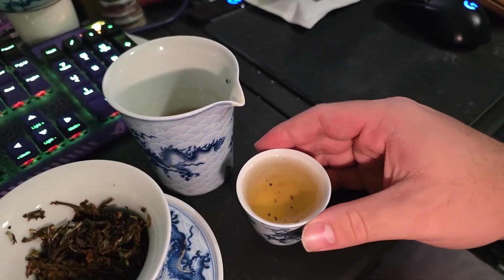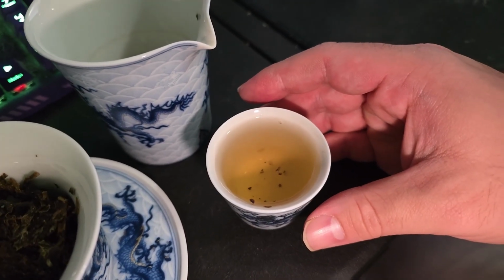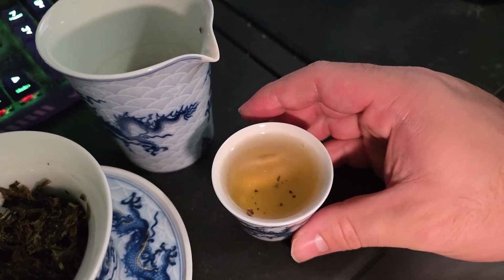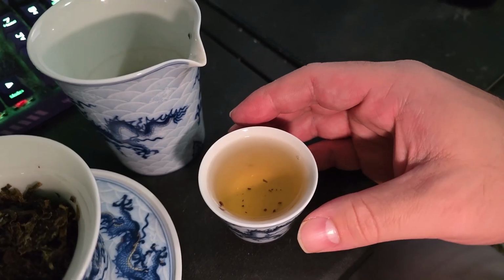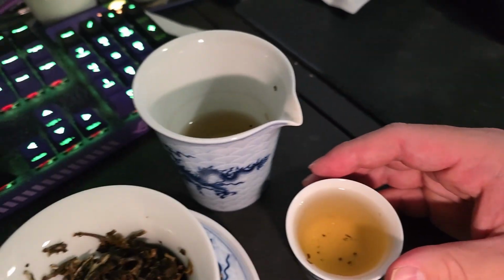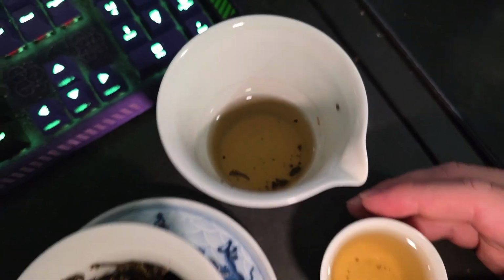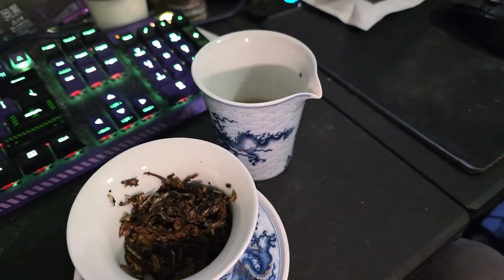Good enough. We're gonna taste this, but first, looking at the liquid, already has a pretty nice color. I imagine once we get on that first or second steep, it'll get pretty deep. Pretty clear, other than the few specks I let through. No muddiness or haziness. Looks mostly clear, I'd say. All right, let's give this a little taste.